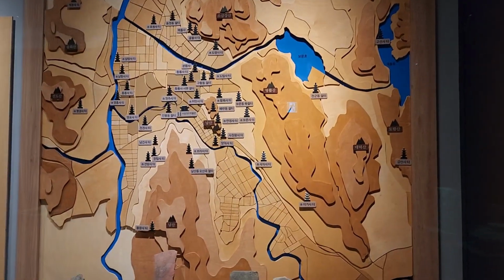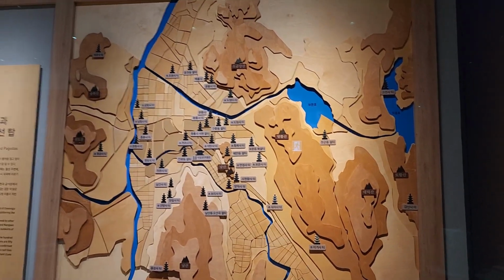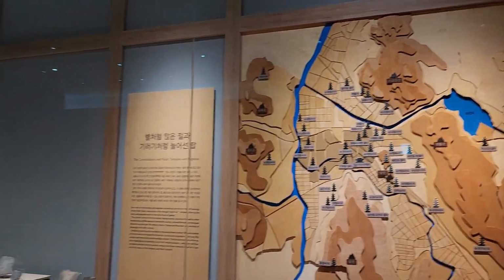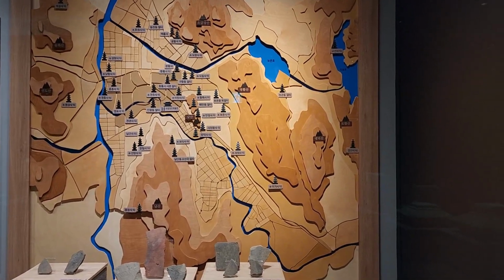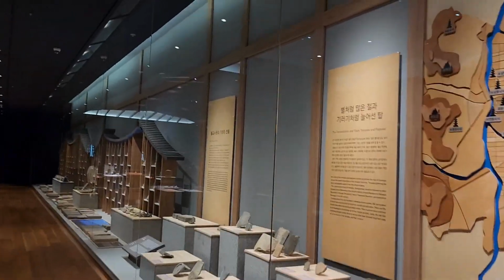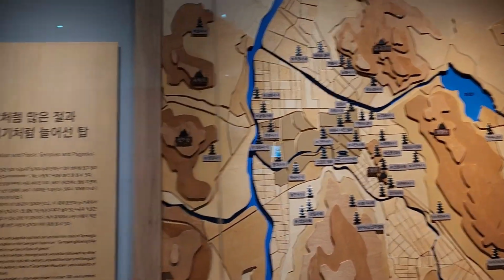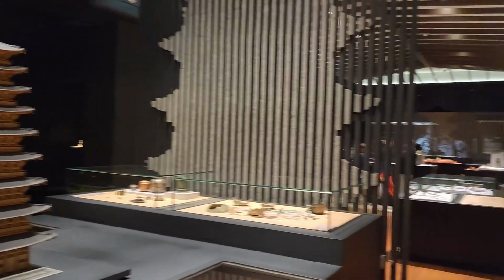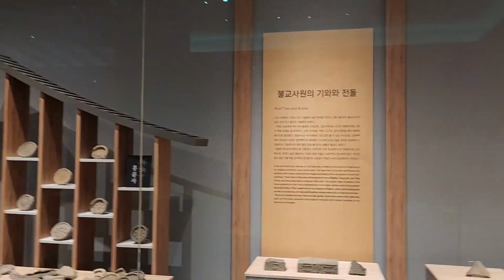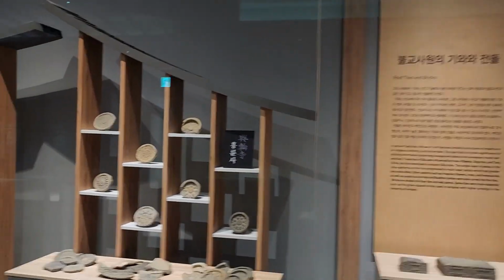That's actually really cool. A nice map of the area. Now I believe most of these are not here anymore. I think they still have some, but I don't think all of them are still fully erect or built. So all of these temples were built during the reign of the late King Bopong, I don't know if I said that right. And even various court officials all decided to start building temples in the hope for prayer for peace for the kingdom.